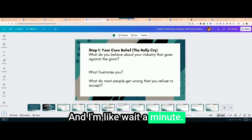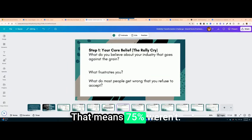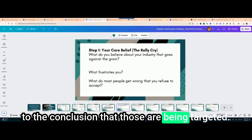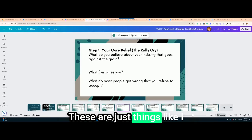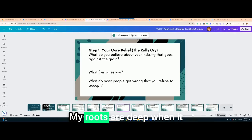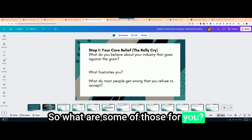And I'm like, wait a minute. You said 25%. That means 75% weren't. That makes no logical sense that you could come to the conclusion that those are being targeted. These are just things like I firmly believe it and I don't bend. My roots are deep when it comes to these core beliefs. So what are some of those for you?